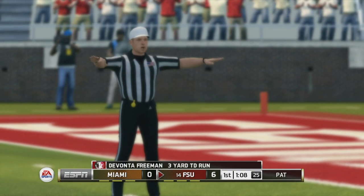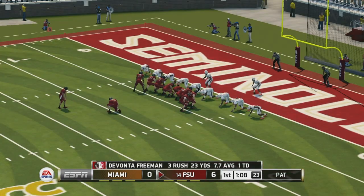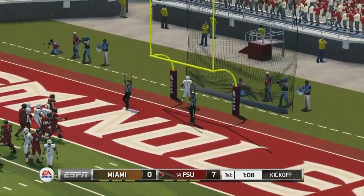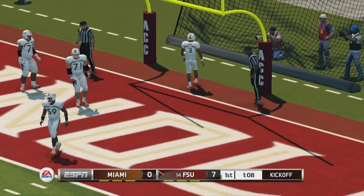A short burst for the score. That's what happens when you can win the war in the trenches down near the goal line. And he converts the extra point. So a 7-play, 62-yard drive, and they come away with 7 points.